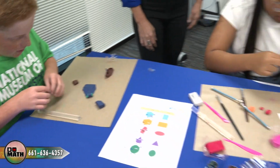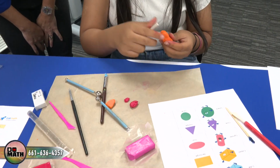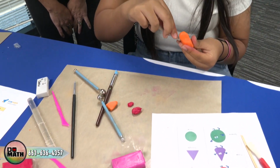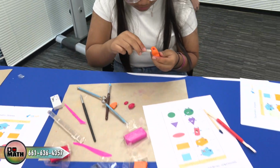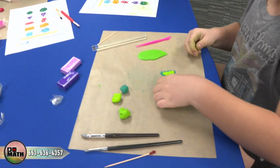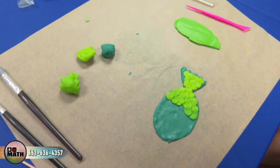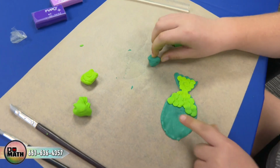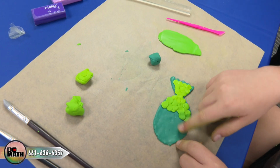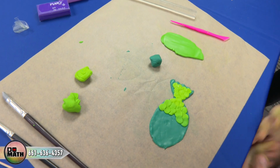All right, what about you? What are you working on now? I'm working on the mouth right now. Okay, I see the mouth and the tongue. Mm-hmm. Nice. That's looking good. All right. And here your fish is coming along. Yep. Oh, I love all your scales. Thank you. So you've gone light to dark. Yeah, and then I'm gonna do this color at the very end. So it's the same color as the base of the fish, the bottom, but it's gonna have different texture.